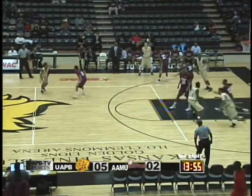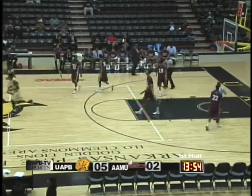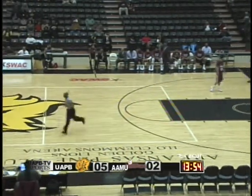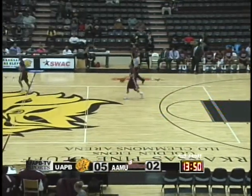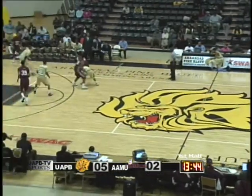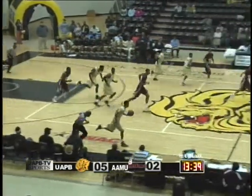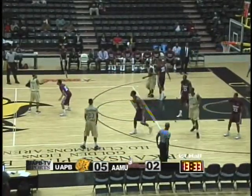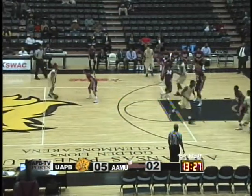Mosley. Right side, Robinson, and there's a foul on the floor. Legal screen going to be called on the Golden Lions. Turnover, gives it back to UAPB here. Robinson in transition. Top of the key to Mosley. Whiting has checked into the ball game. Also checking in for UAPB.